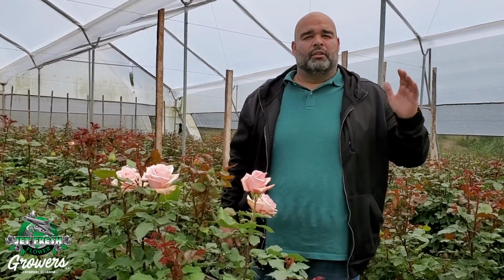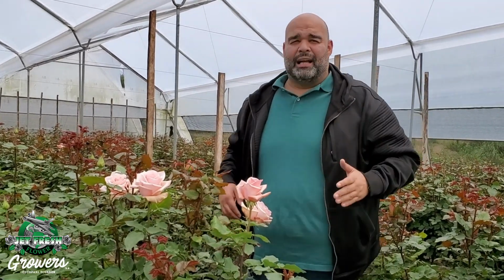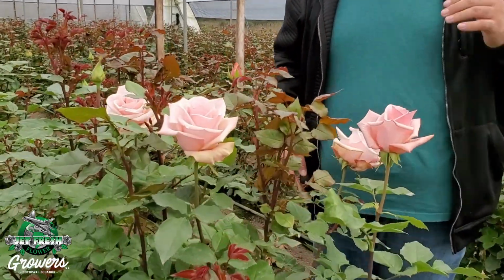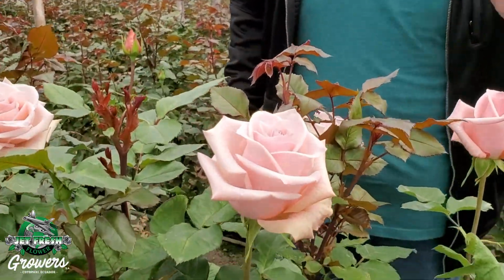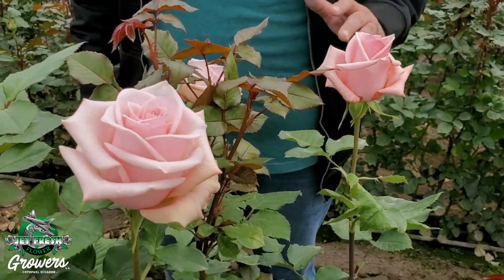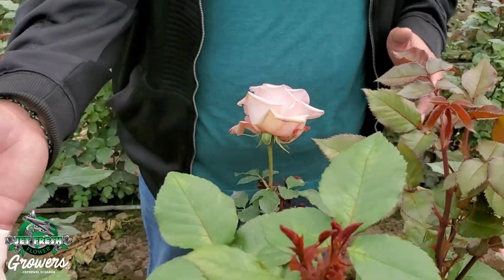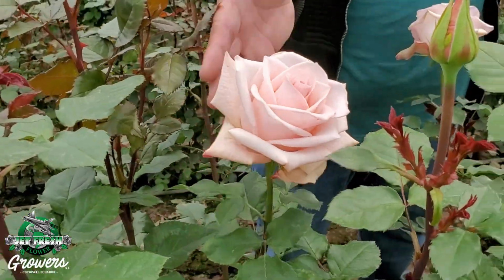Jet Fresh Flower Growers, Cotopaxi, Latacunga. Man, I am excited. This is one of our newest varieties. Take a look, get close. This is Havana. We just went through our first flush. The plants are getting shaped, but we got a few here to show you. And man, I need you to see. Look at my hand disappear. It's not a small hand.